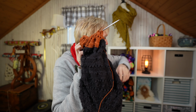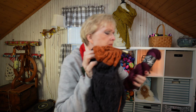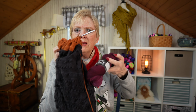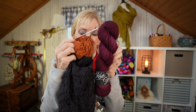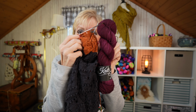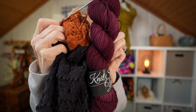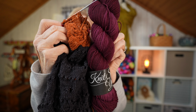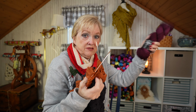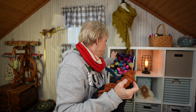The third color is going to be this gorgeous cherry, burgundy, dark cherry. This is Luxardo, and I absolutely love it. Beautiful fall colors. I think I even have these in my shop still available. I think I have one of each, or a couple of each.